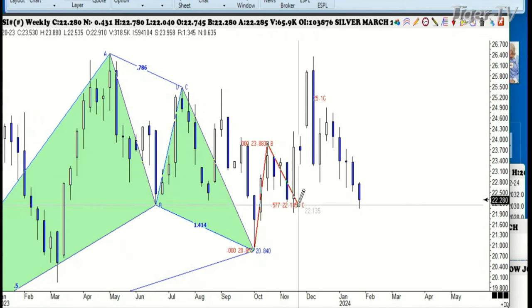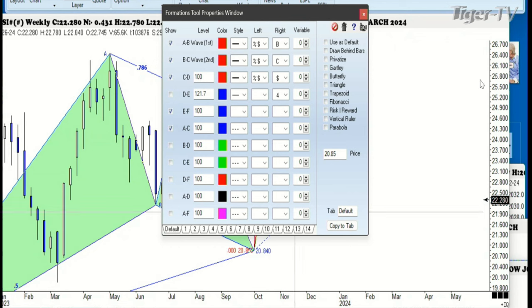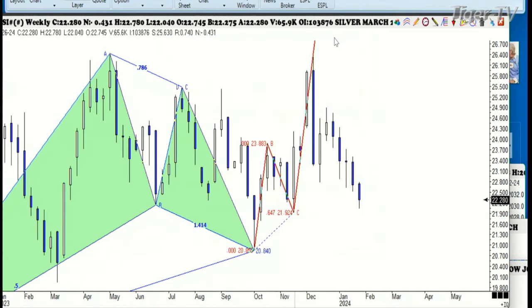Now, I want you to notice that the CD leg was expanded so much. Your first clue that it was not going to stop at D was right there. When you come out of point C like a rocket ship, that tells you you're going to expand that at least by 1.618. So if you mark that and change the CD leg, you see you've got your BC leg, AB, CD are equal, AB, BC. When you get to the CD leg, you just make that 1.618, okay? And then you put it up and you'll be able to see that it went even higher.